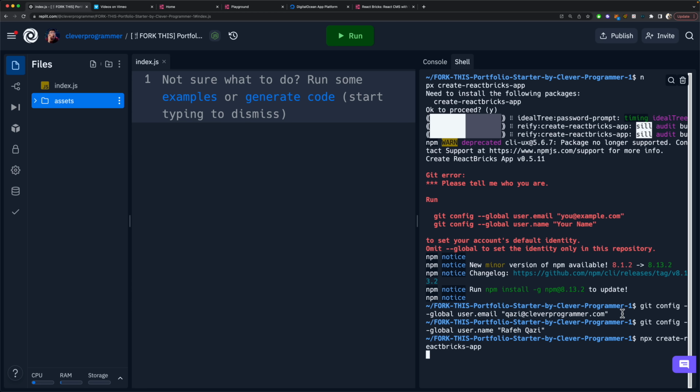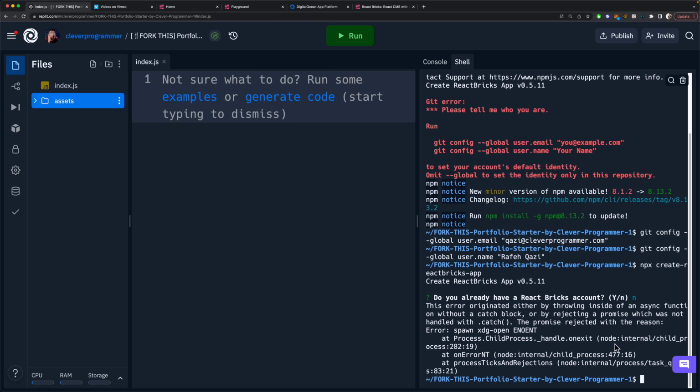So I'm going to hit install. And it says, do you already have a React Bricks account? We're just going to go ahead and say no, that we don't. Okay, so I'll write an N. You can create an account before this. That's totally up to you. Okay, so if you don't have an account, this is not going to go forward. Okay, so make sure that you go ahead and create an account.